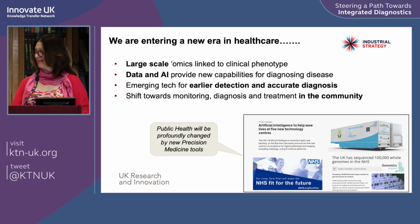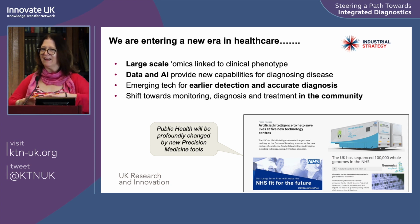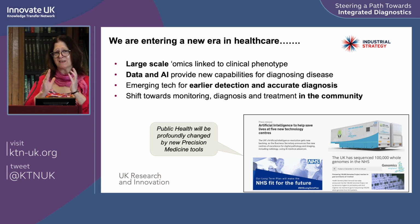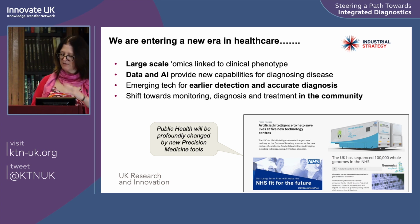This is a slide that Karen put together. Thank you, Karen. I think that we all know that healthcare is changing. We're entering a new era. We can't keep going either within the UK or certainly within the US with the amount of money that we're spending. We have to think differently. And so we're starting again to look at care in the community, looking again at what happens within a healthcare continuum, bringing together different omics, bringing together data and omics, and actually recognising upfront that we can get early detection and accurate diagnosis and have a real shift towards getting things in the community and having a major impact on the healthcare.